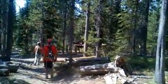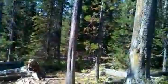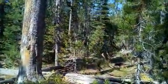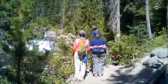So now we're back at the horse hitch, and we're going to take the other fork and head up to the Ouzel Pool for some hot water soaking. Backcountry hot pool over there, and we're gonna go for a swim.